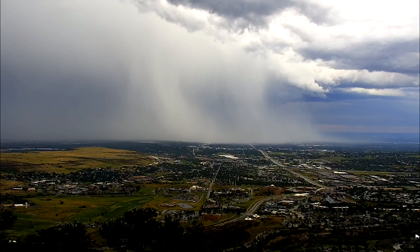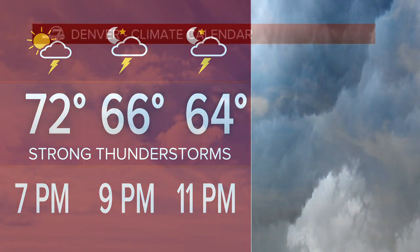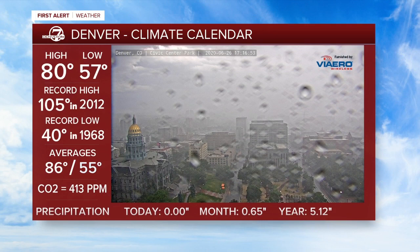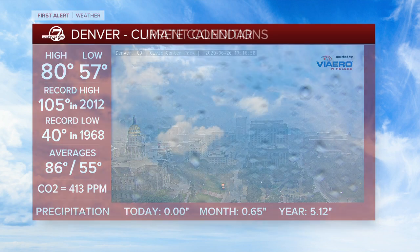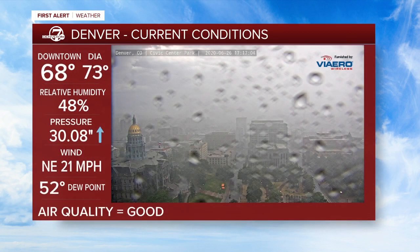Let's take a look at that evening forecast, the weather computer, and this is the way things are shaping up. We're going to have a stormy period for the next couple of hours, and then things will start to get a little bit quieter after around 9 p.m. But these things are pretty mean out there. That's the view currently from our camera at City Park, Civic Center Park, looking at the downtown area with the Capitol. We did hit 80, but now it's really cooled off in the wake of that storm, dropping into the 60s.